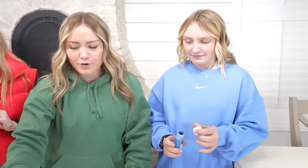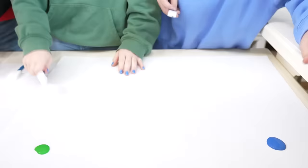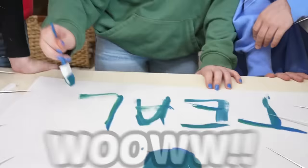So what you're gonna do is take your paint. You're gonna put each color on the corners of this. Then you're gonna take your little spongy painter, take a dab of each color, put it in the middle, and mix it up. And then you see what color it makes. Ooh, it makes like that. Teal. Keep going. Then at the bottom, you're gonna put your new color. Wow. And that is what your new color will be.